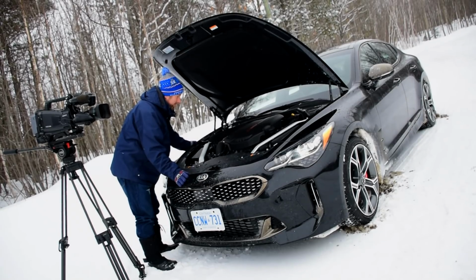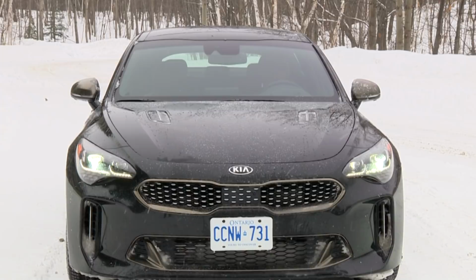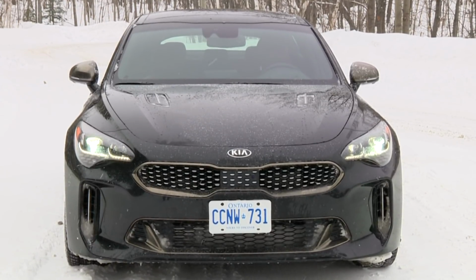The look confused camera guy James a little. What is it? Eventually, we both decided that the Kia Stinger sort of looks like a Maserati.